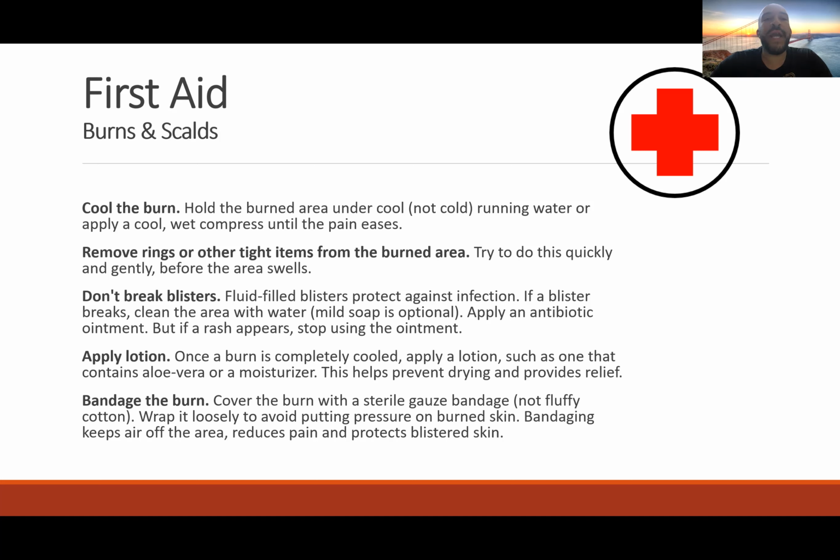And how do we cool a burn area? With cool water, right? Not cold water, but a cool water temperature. And we don't want to run cold water on the area. We want to apply a constant cool pressure. So we're going to use a cool towel again, okay? We don't want to put the skin from one extreme temperature, the excessive heat that caused the burn, and then put it under another excessive temperature. Well, it'll be excessive cold water because the skin's not going to like that drastic hot to cold, okay? So we're going to use a cool wet compress until the pain from that burn eases a little bit, okay? Until the patient settles down.